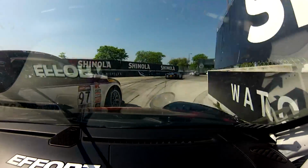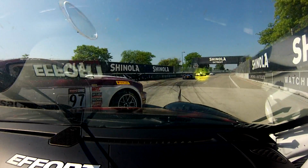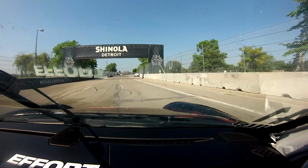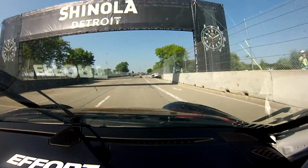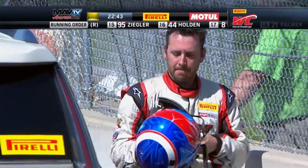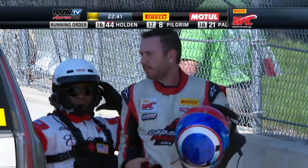But there's that hit once again. There is Capaldi's hit, and that was substantial. That was a massive frontal impact. Hopefully he's okay, and the safety crew, as you would expect, are immediately on the spot. Well, there's the good news. He's out, and he does appear to be okay. Look at that HANS device, those frontal impacts.